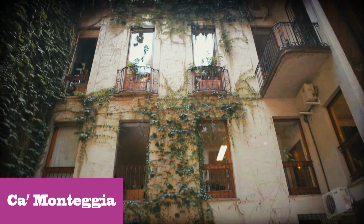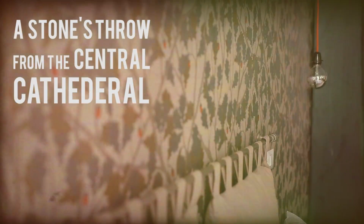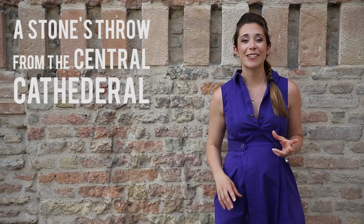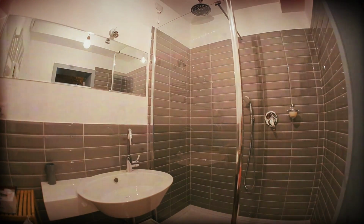Camonteggia. Unbelievably, this quirky boutique little guest house is only a stone's throw away from the Duomo. Recently decorated by mother and daughter, they've taken a mix of 1950s decor mixed with a modern twist.